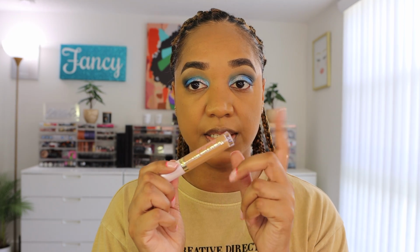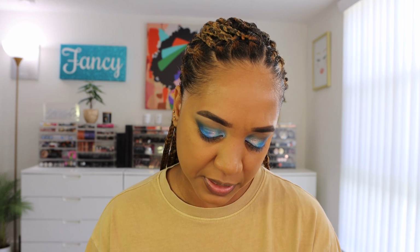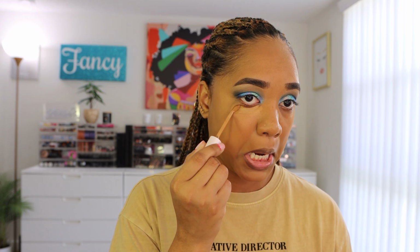But I have a new concealer that I didn't use. So this is from Too Faced. It's the Born This Way Ethereal Light Illuminating Smoothing Concealer. I wasn't gonna pick this up, but I said, let me try it out for science. So this is the shade Honey Graham. Honey Graham or Honey Graham? What do you guys say? I'm gonna say Graham because that's how it's spelled. So pop that under the eyes. I wasn't gonna pick this up like I said, but I said, let me try it.